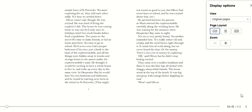He thought it would be exciting to have a whole house to live in, and wake up every day in the same view. At Deepwater Bay, he would have his own bedroom and bathroom, and he would be starting next term at the school in St. Porrox. That might not sound so good to you, but Oliver had never been to school, and he was excited about that too. He perched between his parents as Mum steered the Explorermobile carefully along the winding lanes. He was waiting for the moment when Deepwater Bay came in sight.